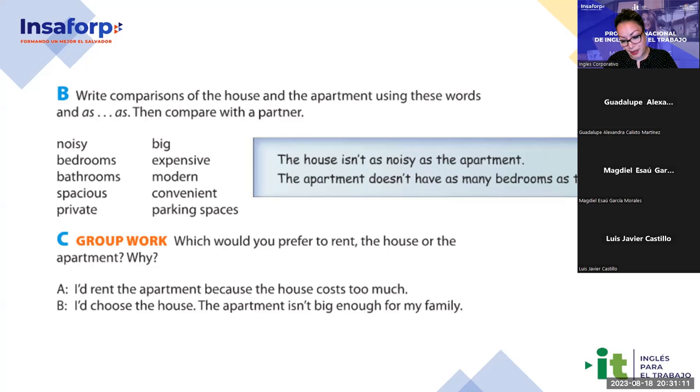Me, teacher. Thank you, Martiel. The stadium is as big as a national theater. My house is as spacious as my parents' house. My car isn't as modern as my brother's car. The apartment doesn't have as many parking spaces as the mall. Yes. It's correct. Yes, they are correct. Excellent, good job. Do you have only those? Good job. Thank you so much for sharing, Magdiel. Any other volunteer?